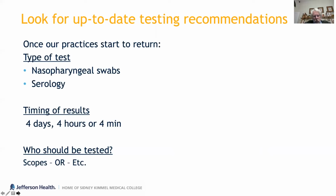The timing of the results, you're going to want tests in your algorithm that allow for a 4-day turnaround or a 4-hour turnaround or a 4-minute turnaround. Watch out for the bottlenecks that can happen with a single test. It's important that you have this dialogue with your administrative hospital staff so you're not colliding with all your colleagues from all the other specialties. I would, just for a minute, if you could go back 2 slides.